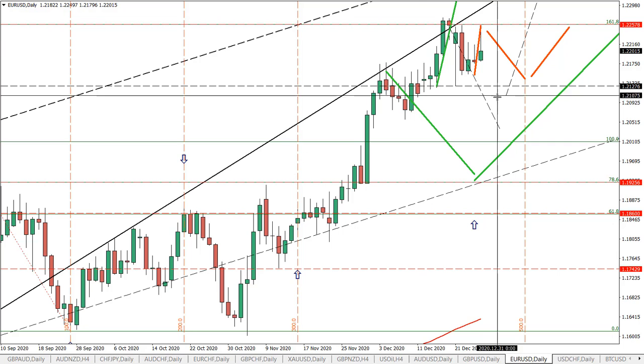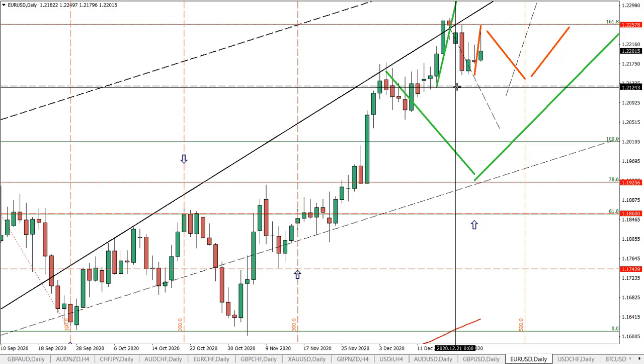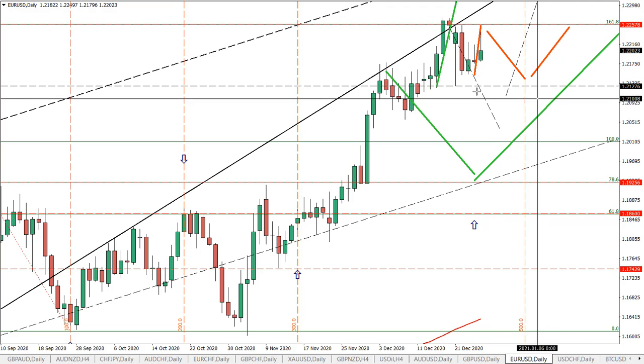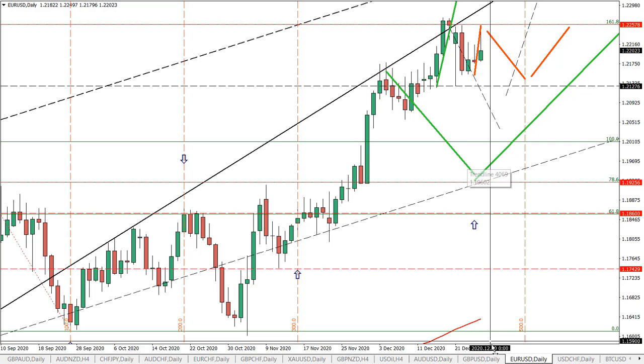The euro dollar consolidation, because we are holding this resistance and we are holding this support, and while the price is within this range, it will continue to consolidate, so we need to see some sort of breakout. For now, there is nothing interesting happening on the euro dollar.